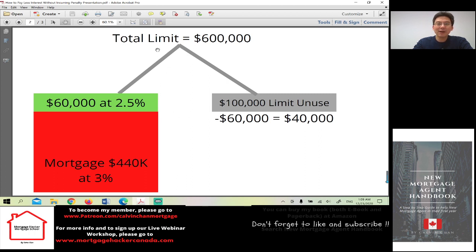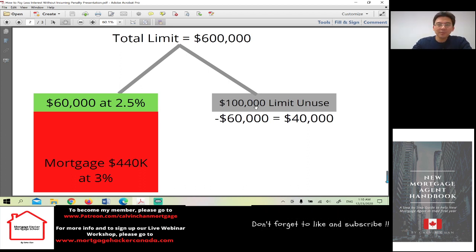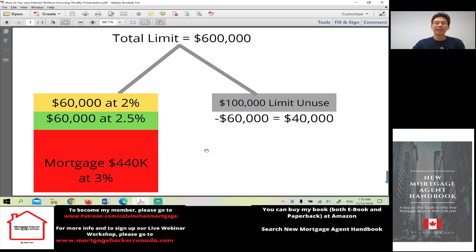And do you remember that there is always the limit? Here becomes $600,000. So the line of credit would become back at $100,000, right? So it will change back to $100,000 because now your mortgage is $500,000. Let's just say that next year the interest rate dropped to 2% market rate. You can do it again.